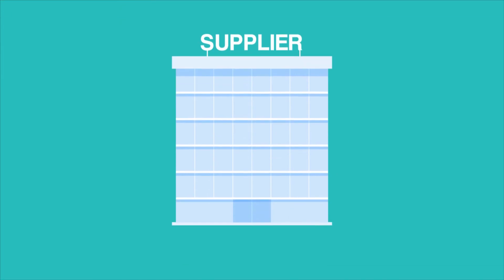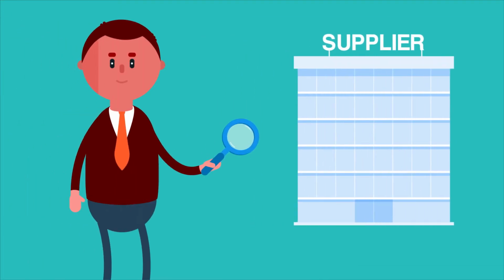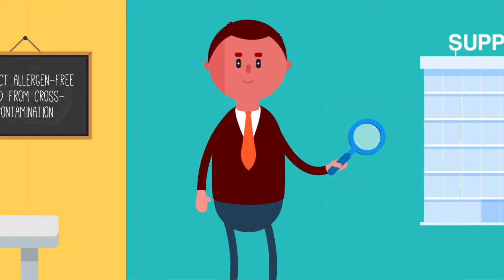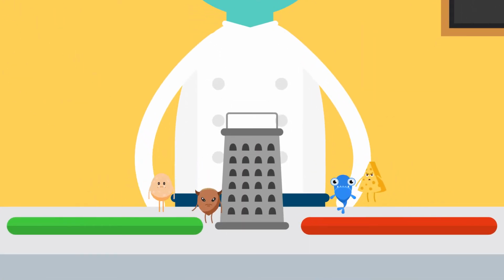If your role is to order foodstuffs from suppliers, you need to assess the allergen status of ingredients in the manufacturing processes, including packing processes. The general message is: know where the allergens are in all your foodstuffs, protect allergen-free food from cross-contamination, and keep your clients informed of allergy risks.